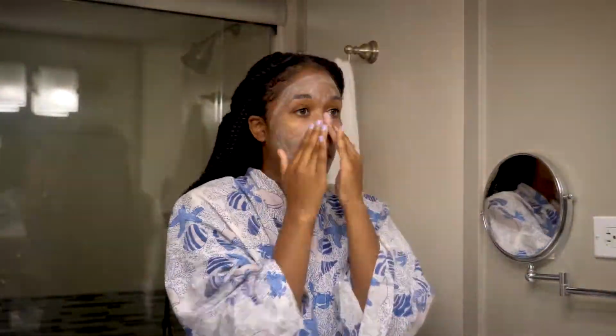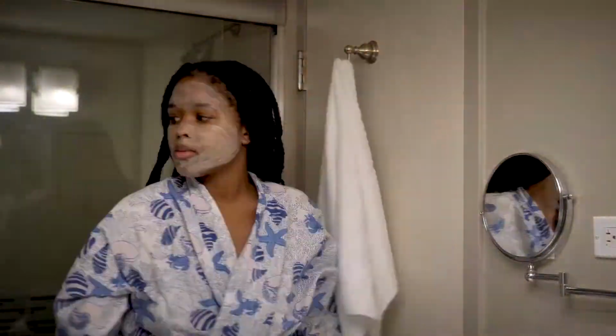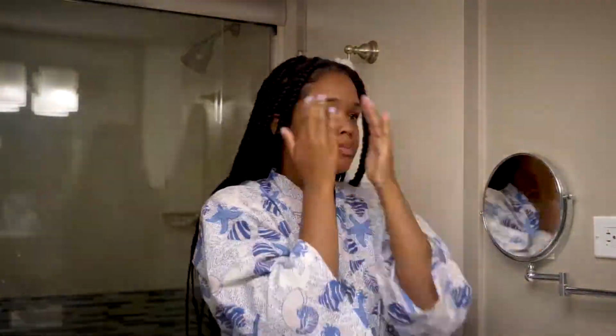So for day 2, you're supposed to use your weekly exfoliant. I'm going to use that in the morning, followed by the toner and the moisturizer, and then at night I'm going to go back to the gentle cleanser along with the toner and the moisturizer as well. So let's do that, and then I'll see you for day 3.